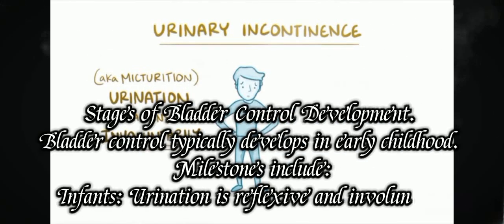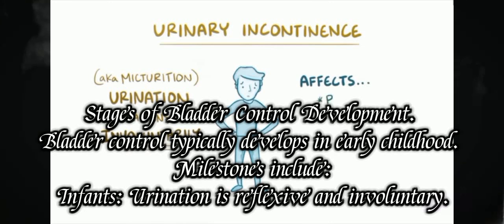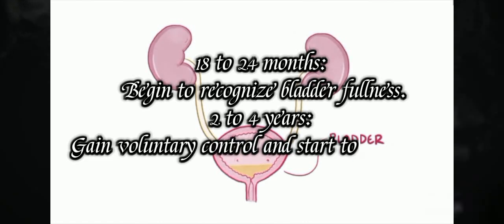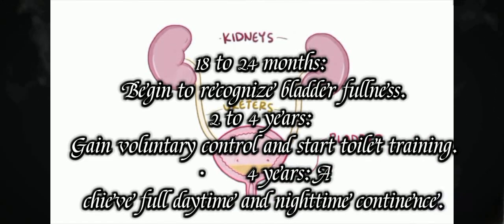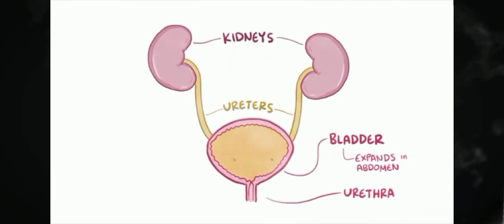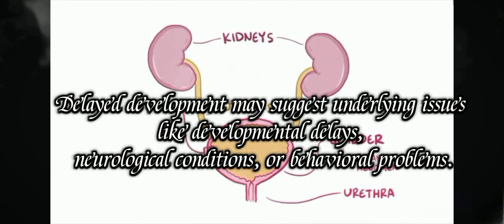Stages of bladder control development. Bladder control typically develops in early childhood. Milestones include: infants, urination is reflexive and involuntary. 18 to 24 months, begin to recognize bladder fullness. 2 to 4 years, gain voluntary control and start toilet training. 4 years, achieve full daytime and nighttime continence. Delayed development may suggest underlying issues like developmental delays, neurological conditions, or behavioral problems.